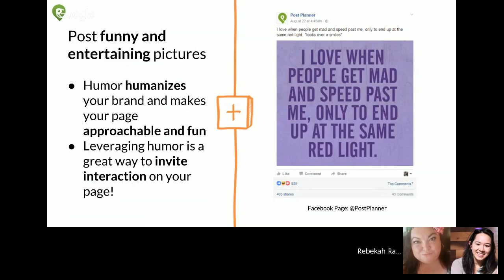And instead of being that brand that's at arm's length, where nobody can contact you and you don't interact, don't be that brand. Don't be that entrepreneur, that person. Leverage humor in a way that is true to the nature of your company and your business, and really invite your audience in to go on that journey with you, to have some fun with you, to learn more about you in a way that isn't dry and boring and the same old, same old.